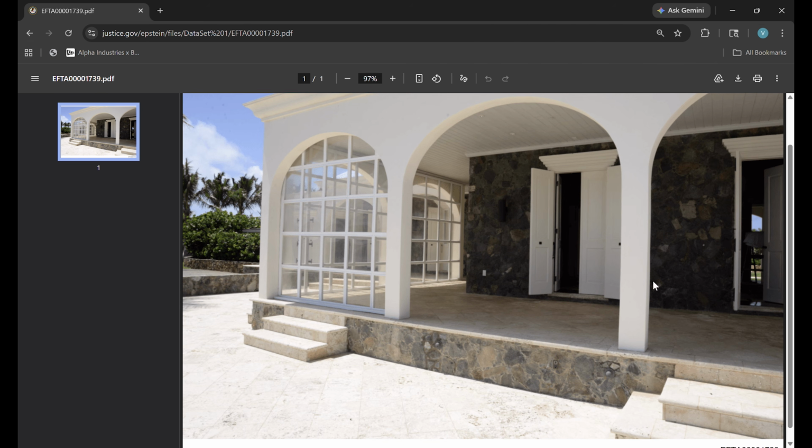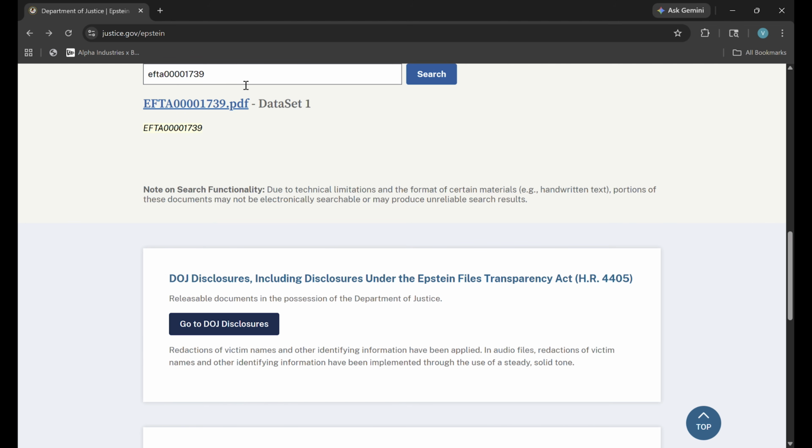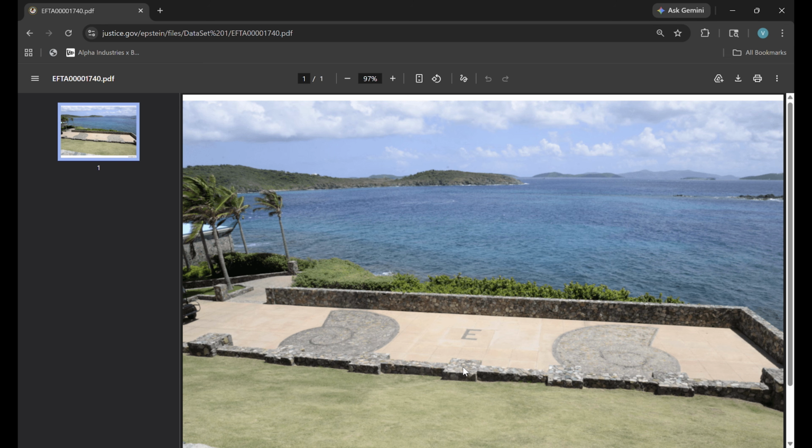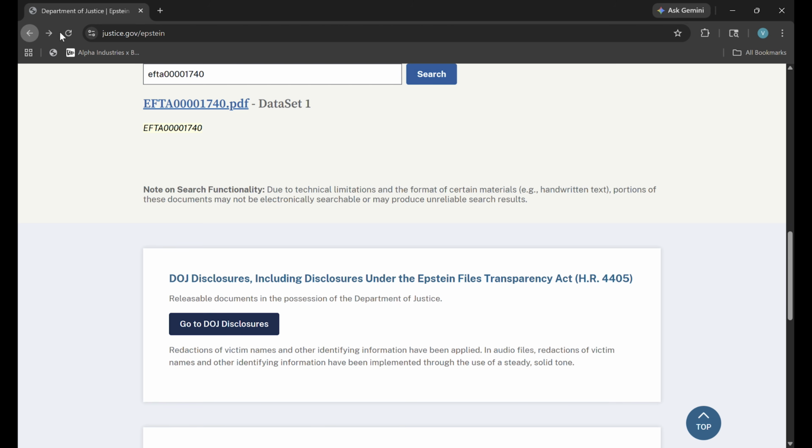All right, view looking to the left. And we are 40% through today's episode. All right, so this is an upper view. And you can see you got the E. I'm assuming that's for Epstein. This looks like some seashells there. And you can see the water looking out into the distance there.